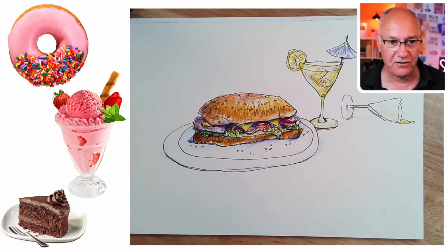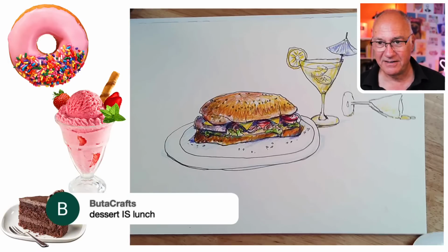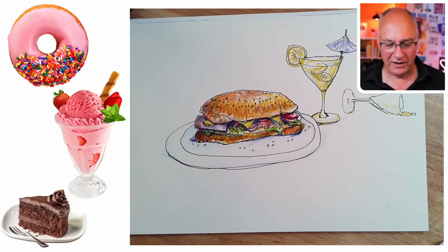So here's just a few desserts. We've got a really grotesque looking donut and a very strawberry sundae and then a piece of chocolate cake. Feel free to have all of them. As Buddha Craft says, dessert is lunch. So yes, we need pie. Yes. Well, feel free to draw anything you'd like.